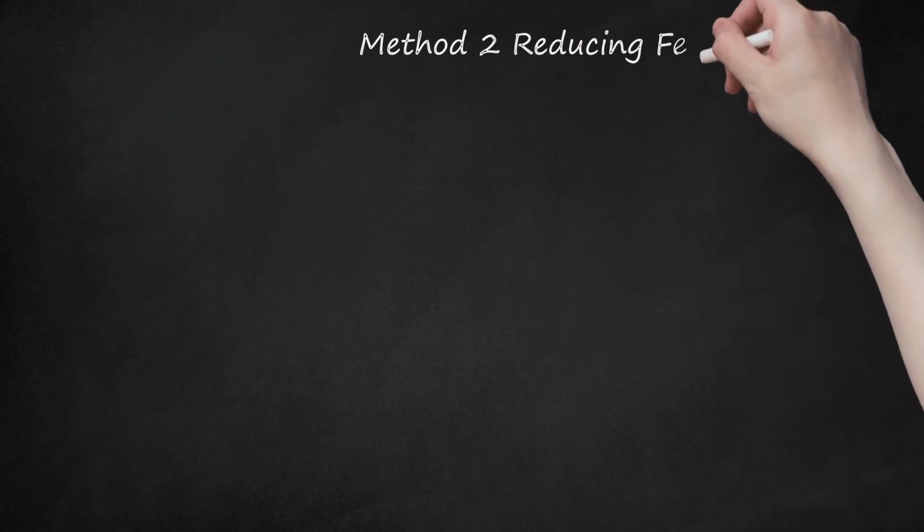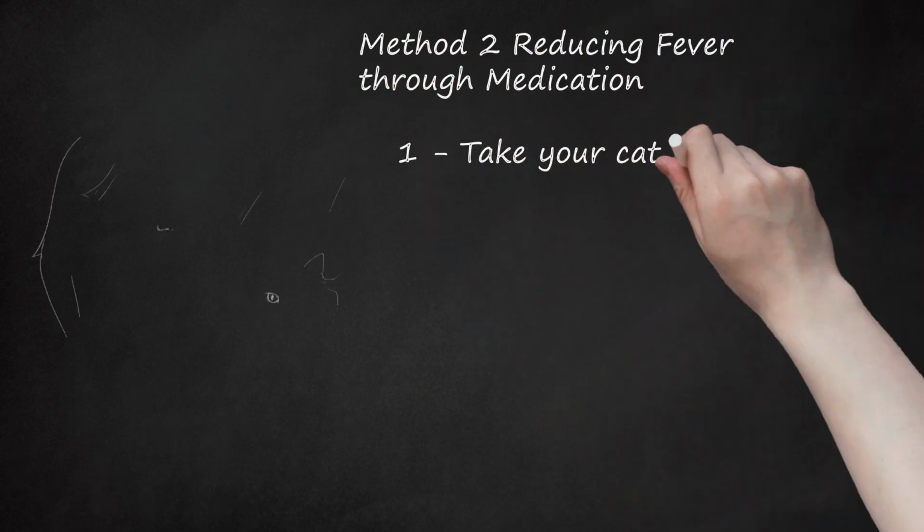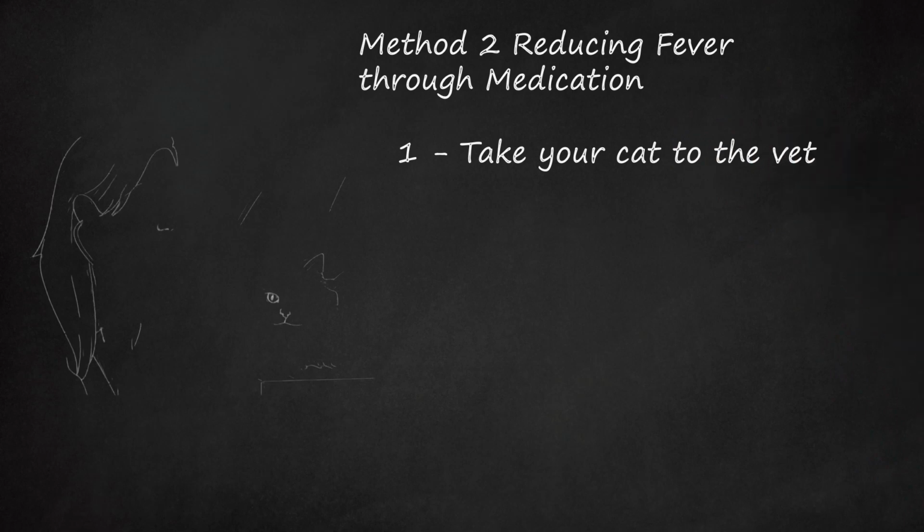Method 2: Reducing fever through medication. 1. Take your cat to the vet. If your cat seemed well but was running a fever, after 24 hours take her to the vet. If she was off color and running a fever, don't wait that long. Extended high-grade fevers can be a sign of more serious health issues.